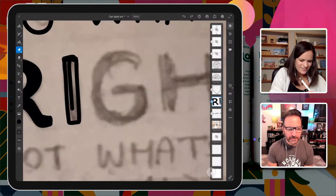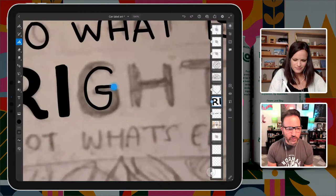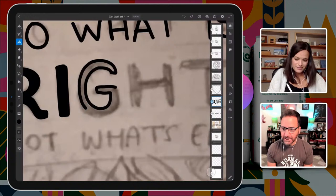Here, I'll do the paint bucket. Boom. So much easier. I like too that it's not so intimidating. I think when you look at the program itself, a few people were mentioning the user interface is very familiar. It feels like you're at home already with this, and to not feel too intimidated.